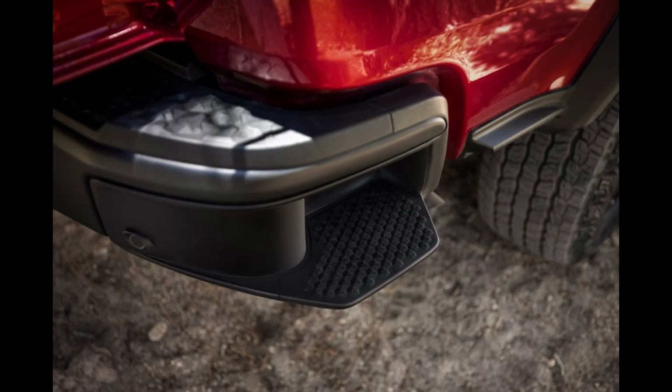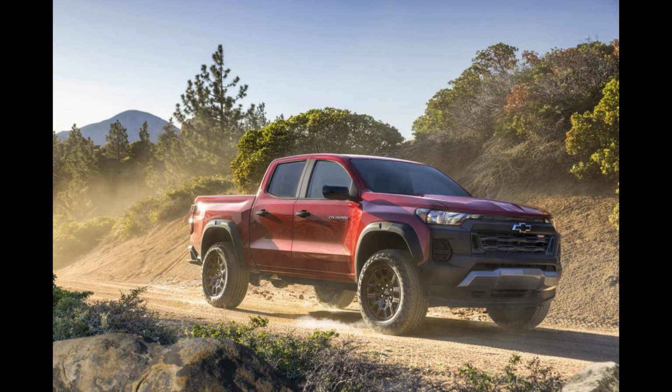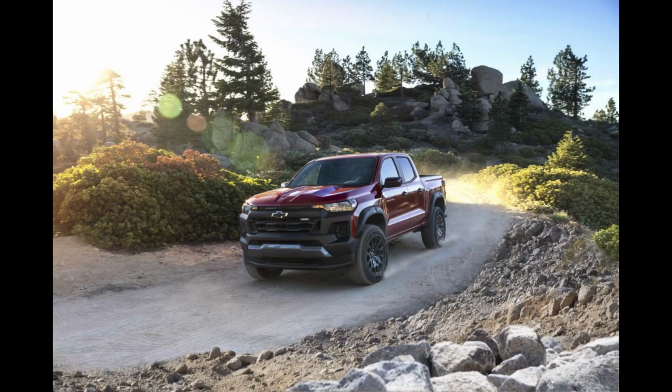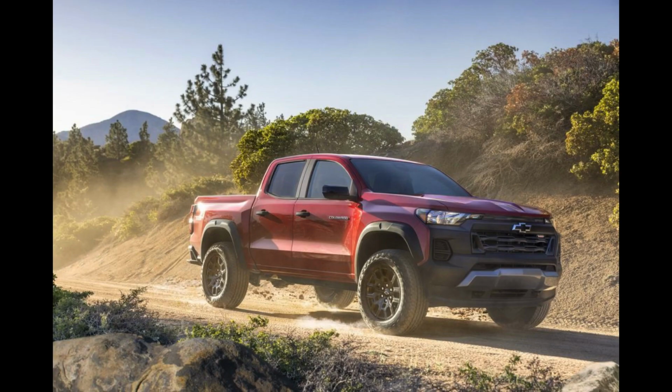So, interesting. Can't wait to see the truck myself. Can't wait to get in one, drive it, and really feel what this new truck's going to do for 2023. I'm pretty sure that the GM boys and girls here are going to keep all you GM fans pretty happy with this one for sure. And I do believe the 2023 year is going to be quite the year for the mid-size truck segment.